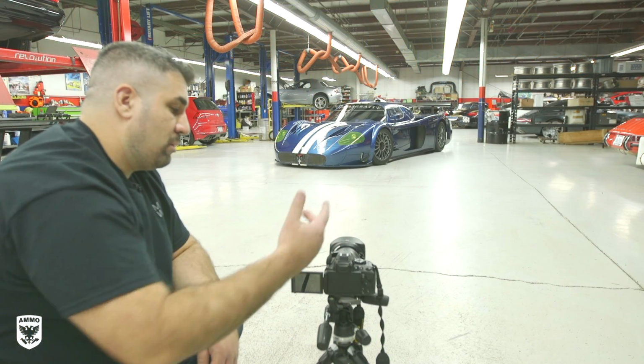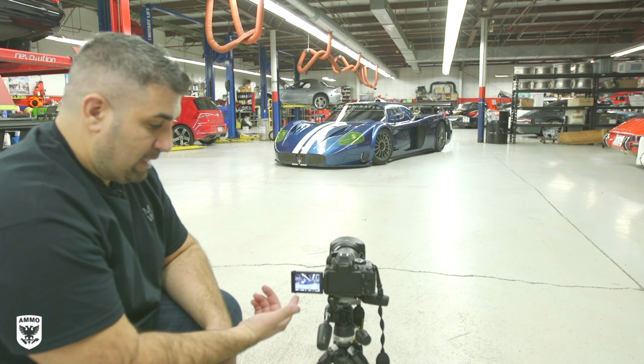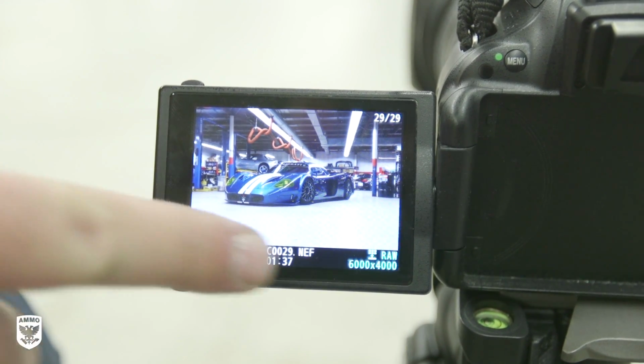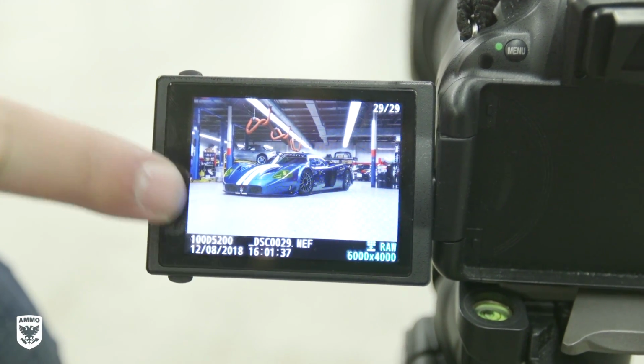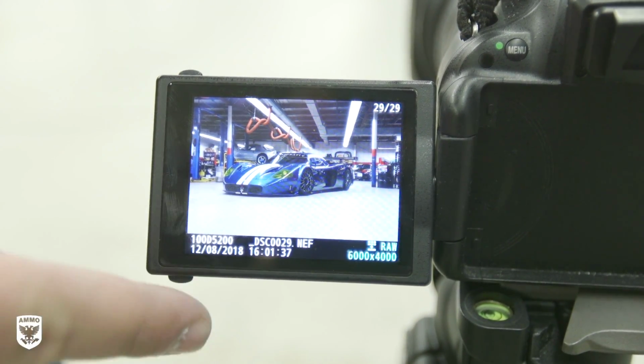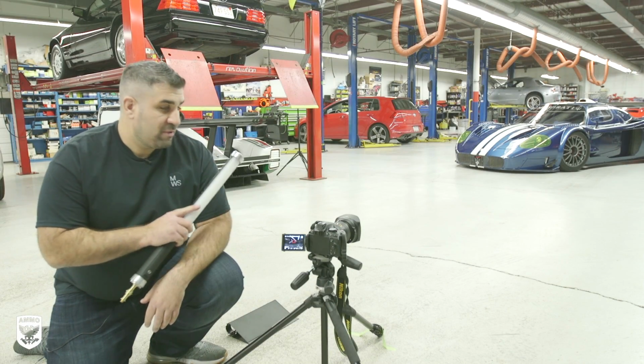Mike then takes the shot, allowing the camera the 2-second exposure it needs for the first of 3 layered shots. As you can see around the edge here, everything's nice and bright, and what that allows us to do later on is go in and paint things in or out, some details as we see fit in post-production. So shot 1 is done, and now we're going to set the camera up for the light painting shot.